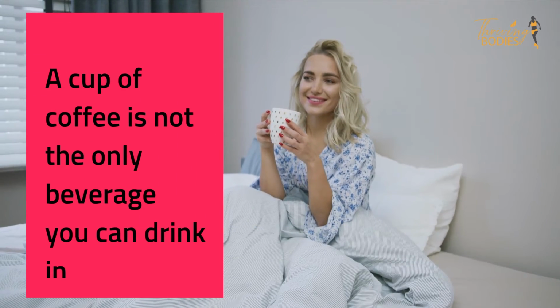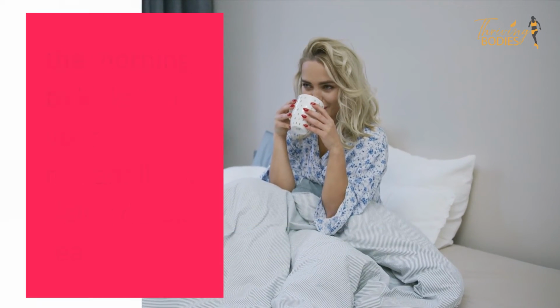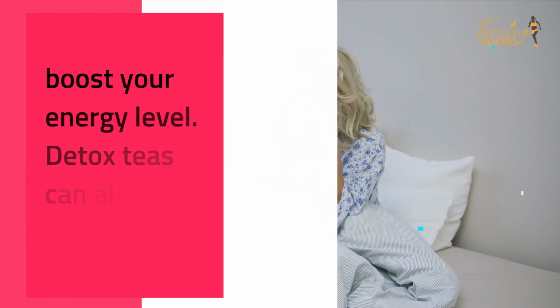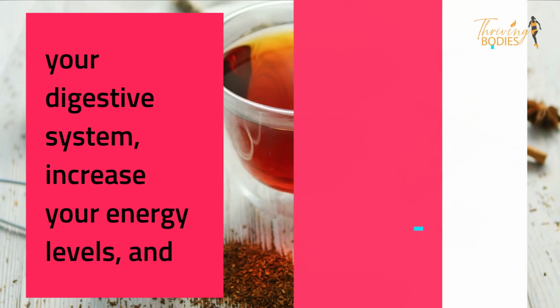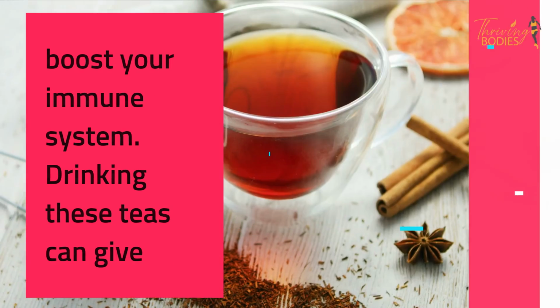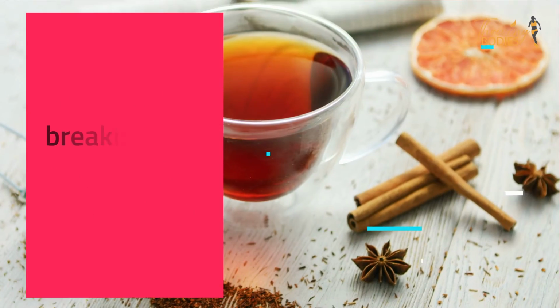A cup of coffee is not the only beverage you can drink in the morning to kickstart your metabolism. Using detox tea is an excellent way to kickstart your metabolism and boost your energy level. Detox teas can also help to rev up your digestive system, increase your energy levels, and boost your immune system. Drinking these teas can give you a boost in energy and weight loss without breaking the bank.